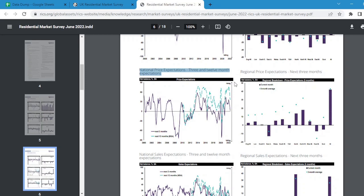Both the 3 and the 12-month price expectations from surveyors themselves are bleak, with prices expected to slow, again reconfirming our bias. But we do just need to be careful how we interpret these readings, as net balance is equal to the proportion of respondents reporting a rise in prices minus those reporting a fall. So if 40% reported a rise and 10% reported a fall, the net balance would of course be 30%.